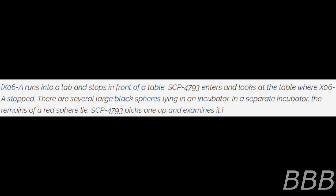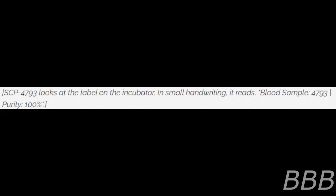X-06A runs into a lab and stops in front of a table. SCP-4793 enters and looks at the table where X-06A stopped. There are several large black spheres lying in an incubator. In a separate incubator, the remains of a red sphere lie. SCP-4793 picks one up and examines it. Is this your egg? SCP-4793 looks at the label on the incubator. In small handwriting, it reads, Blood sample, 4793. Purity, 100%. My blood? Wait, is that?